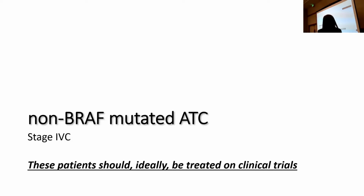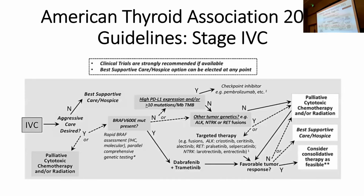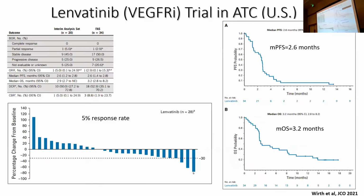So, okay, what about the rest of the patients? It's about 60% of patients that don't have a BRAF mutation, and we need to know what to do with them. And this, I think we just ignore it because I don't agree with any of it. So I know I was on the guidelines committee, but they don't all listen to me.